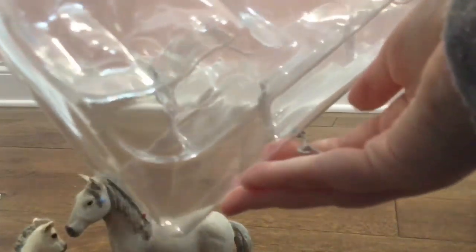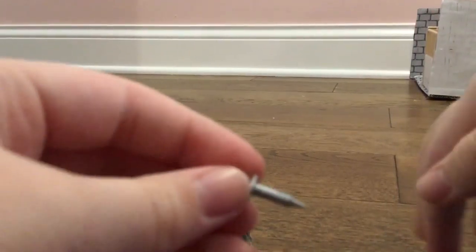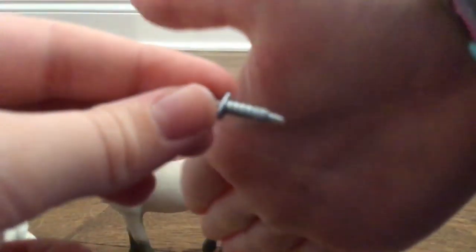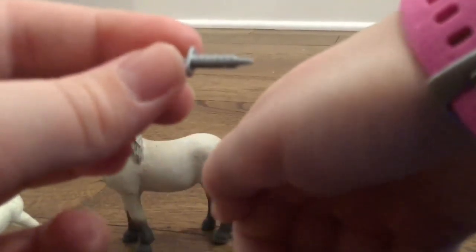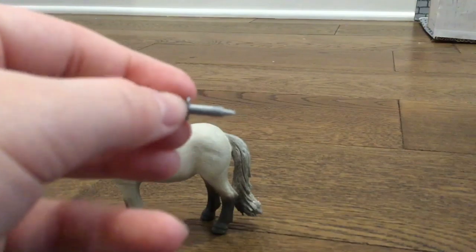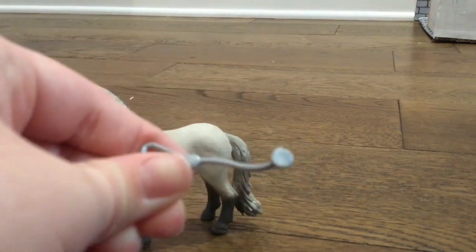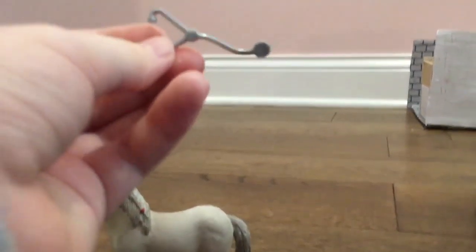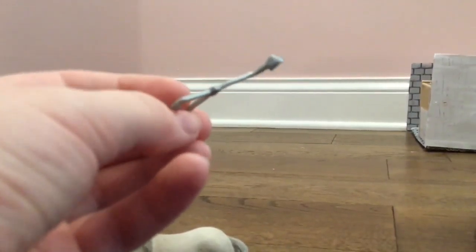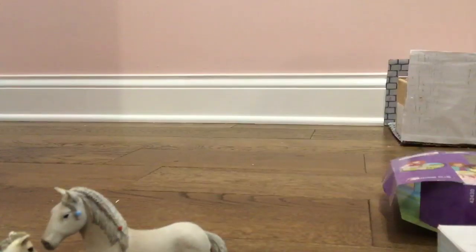Okay, let's take these out. So here is the syringe. Hold on. Here's the syringe. Yeah, it's not focusing, sorry. Maybe that's a little bit better. And then here is, let's see, here is the stethoscope. And then here are the apples.